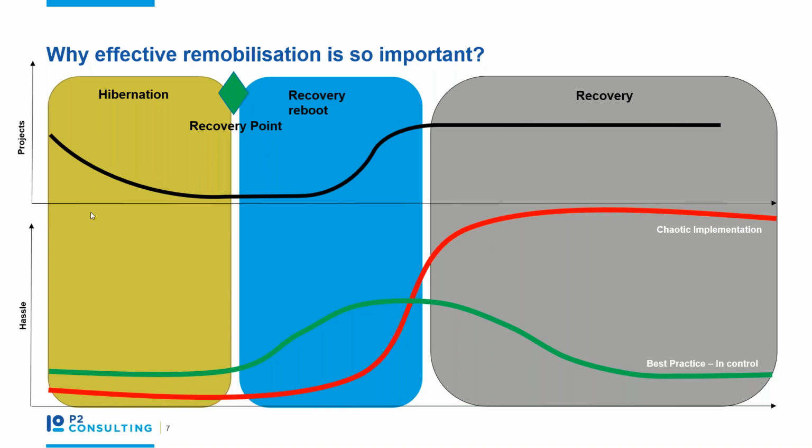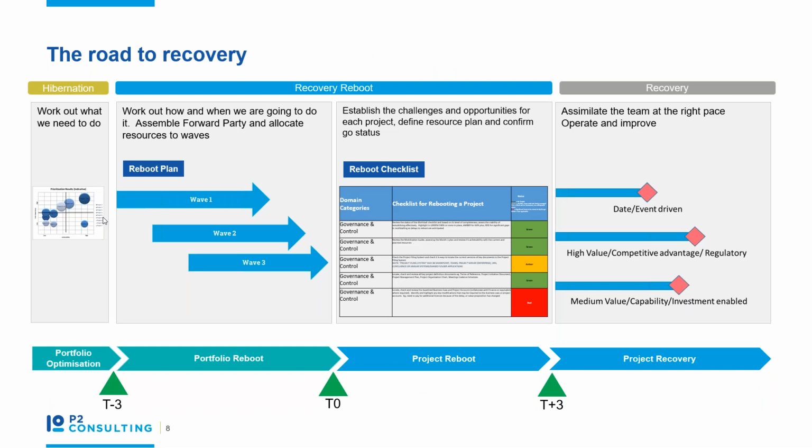Thanks, Adam, and hi, everyone. I'm going to really talk through this roadmap. We're calling it the Road to Recovery. As we move out of hibernation, we're going to have a decision to go live, as Adam outlined. And there needs to be a brief prioritization or optimization exercise over the portfolio to confirm the new priority projects for the reboot.